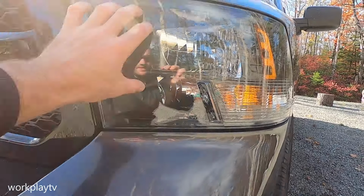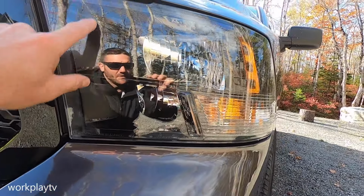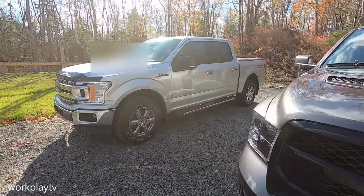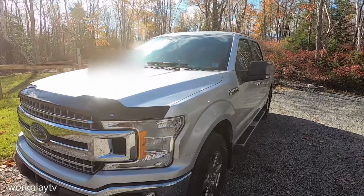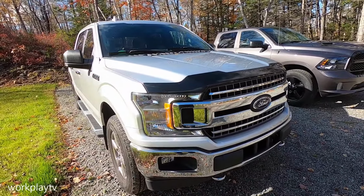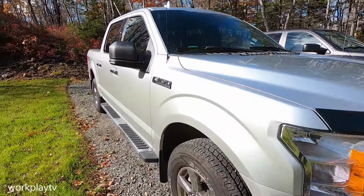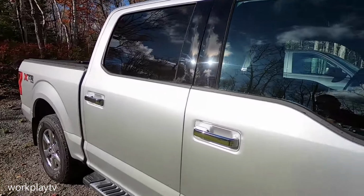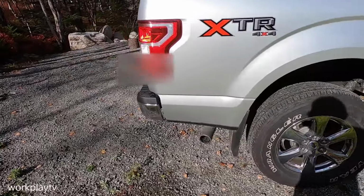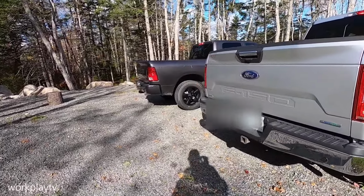Also, the headlights, they are blacked out as well on the inside. They don't have the chrome sort of accents, so they're blacked out as well. And over on the Ford, sorry for the sun, but over on the Ford, we have chrome grills, chrome bumpers, chrome tow hooks, chrome door handles, chrome wheels, chrome back bumper.